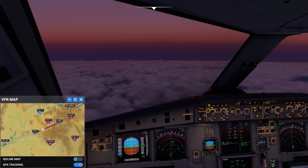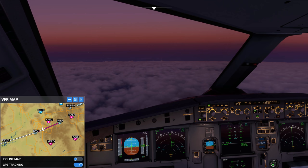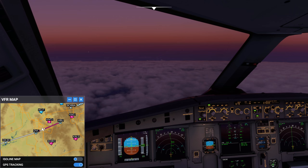Southwest 3926, contact departure. Southwest 2365, contact departure 128.45. Southwest 2365. American 1404, vectors, noise abatement, fly heading 155, maintain 10,000, runway 17 left, clear for takeoff.